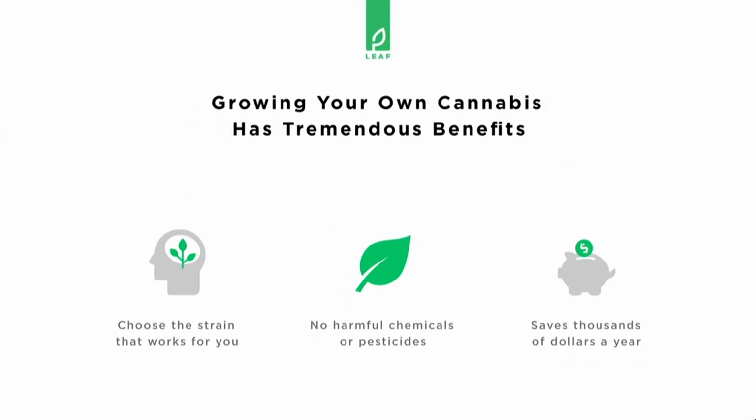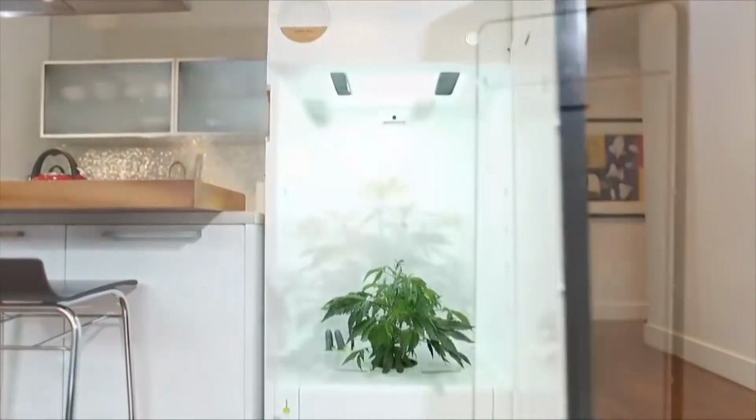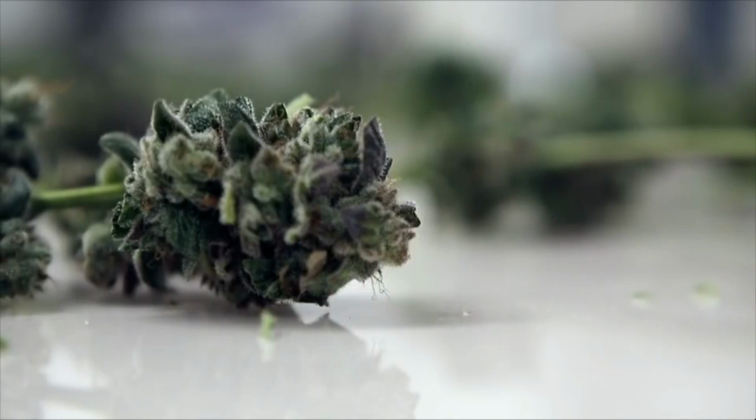But growing your own cannabis is difficult, time-consuming, and it's no wonder that 70% of first-time growers fail. Our solution to this is Leaf. Leaf is a plug-and-plant system that automatically grows cannabis and is controlled by your smartphone. Think of it as a beautiful mini fridge that stocks itself with cannabis.